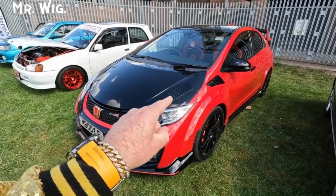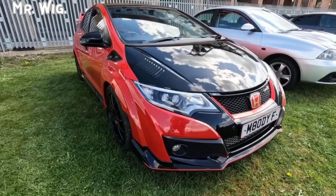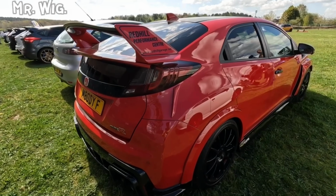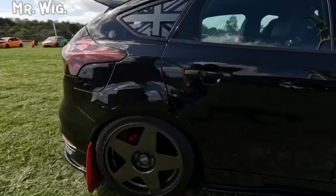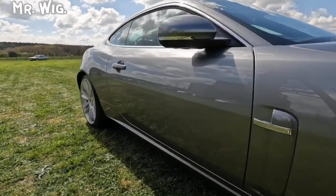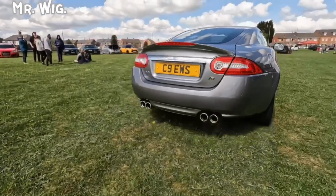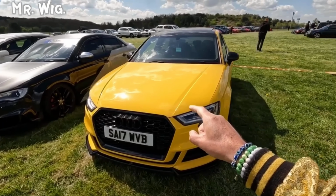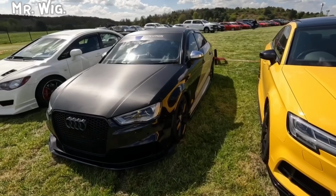This Honda Civic Type R is really stunning. I tell you what, guys, I'm so impressed and happy that I came to this car show. You just pay £4 to come here, and there are hundreds, perhaps even maybe 1,000 cars here. This is incredible. We still got more cars to see, guys. Cool car and very fast, Audi S3. Good looking in yellow, actually. Another awesome Audi.